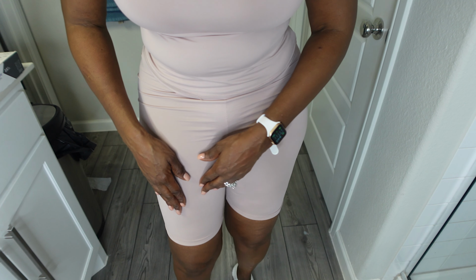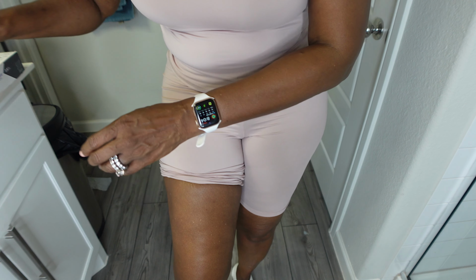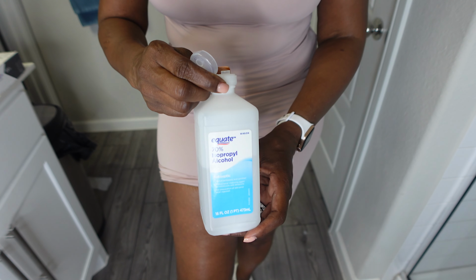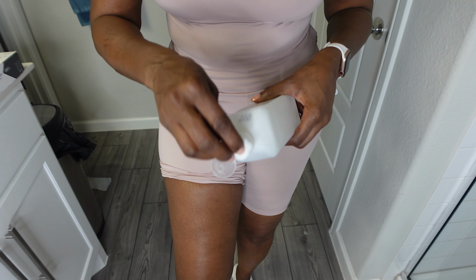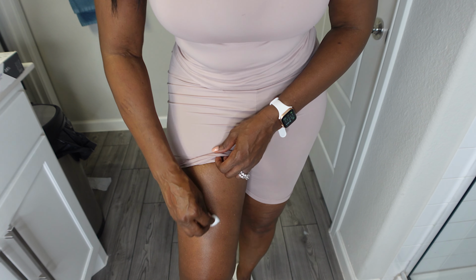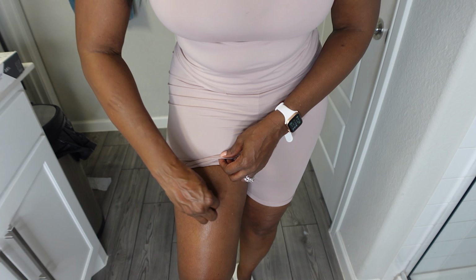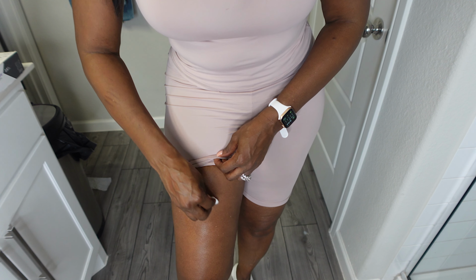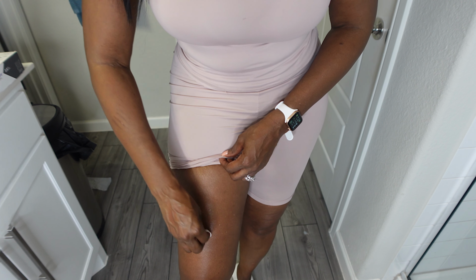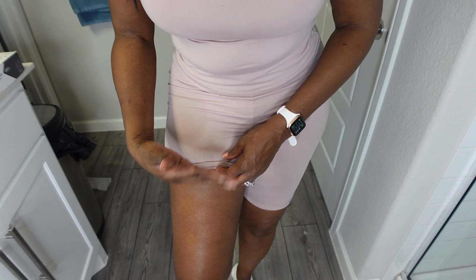Okay, as you're going to see, we're going to put the shot right here in my thigh. I'm going to take some rubbing alcohol along with a cotton swab and clean up my area where I'm going to inject the shot. As you can see, there's plenty of meat here to do that. Let that cool off just for a moment so it doesn't burn.